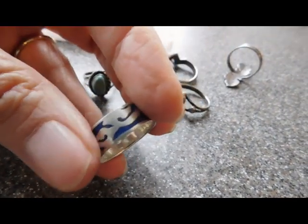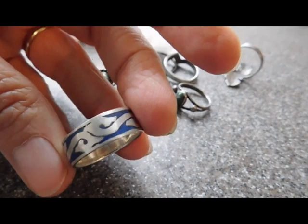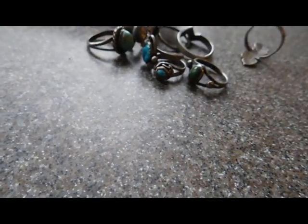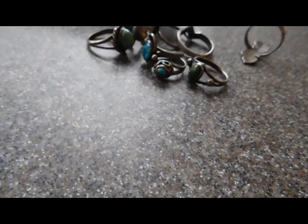This is a lapis band. That's pretty. That's very nicely done. And it's marked 95, but nothing else.